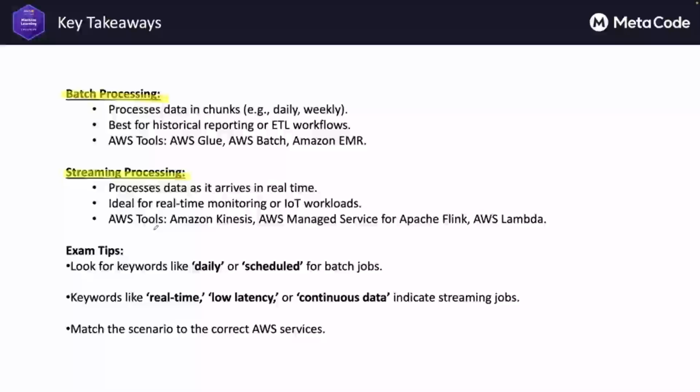Remember, pay attention to keywords like daily or scheduled, or real-time, low latency, or continuous data to determine whether a batch or streaming approach is needed.